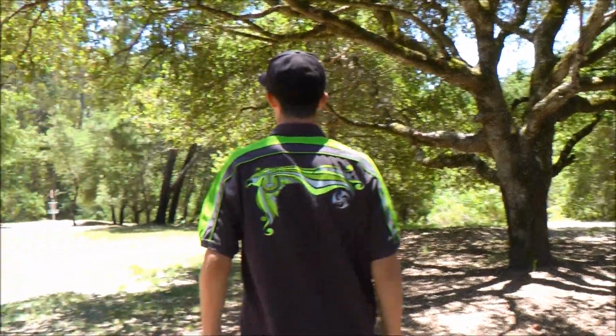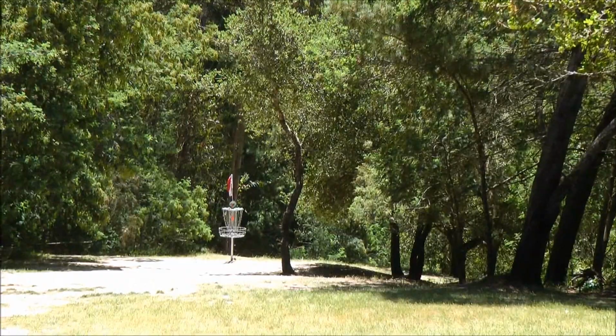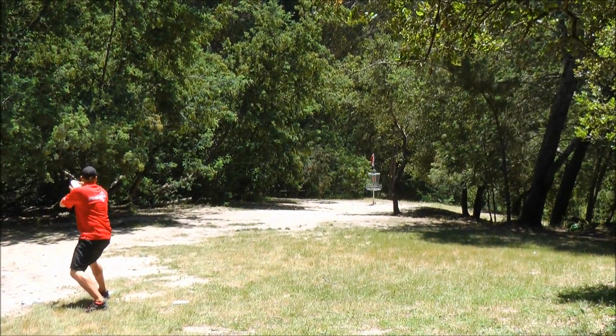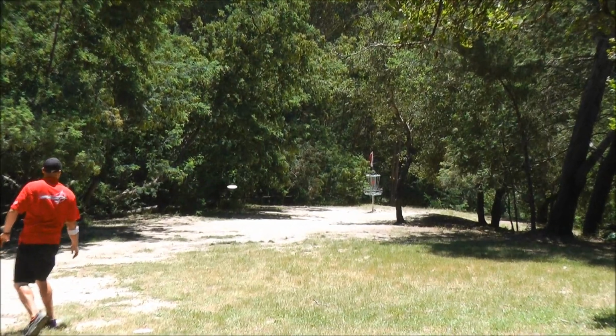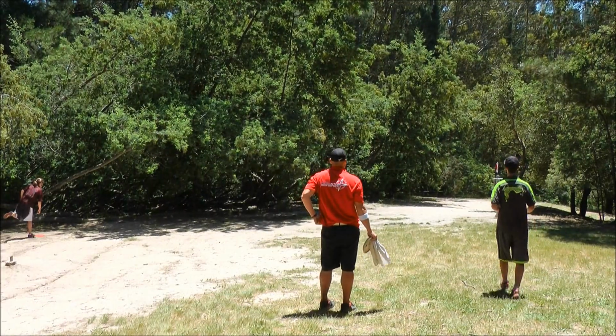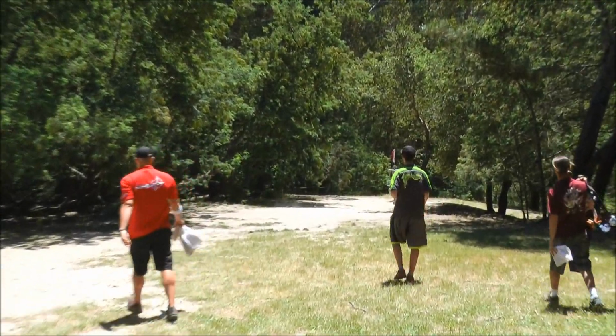So here's Jere with his second shot, trying to pitch out of the bushes, but you don't want to go long again. There's that huge cliff behind the pin. So he ends up coming up a little bit short. Avery with a really careful upshot. Really nice. Gregg with his upshot.